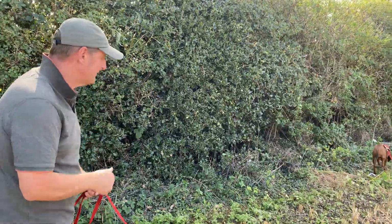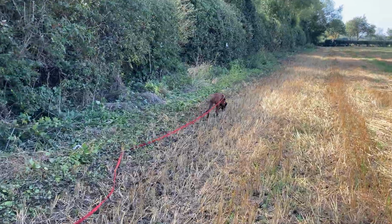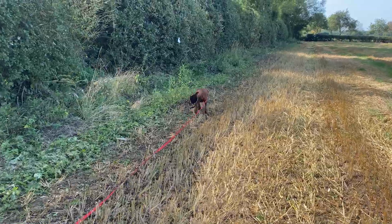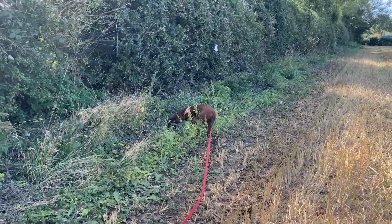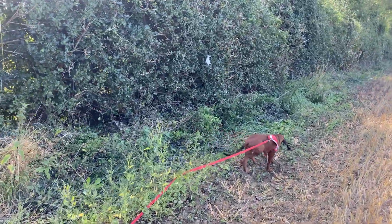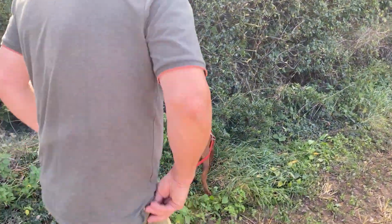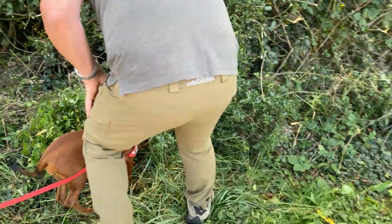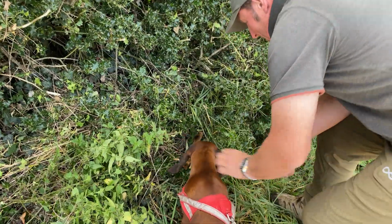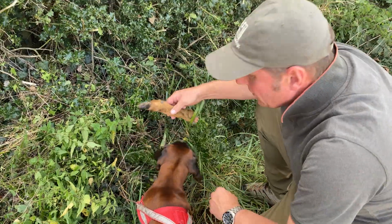I put a splash of blood there. Good girl. Got about another 10 yards to do. Good girl, Lola. Find the deer. Good girl. Well done. Oh yeah. Oh, good girl.